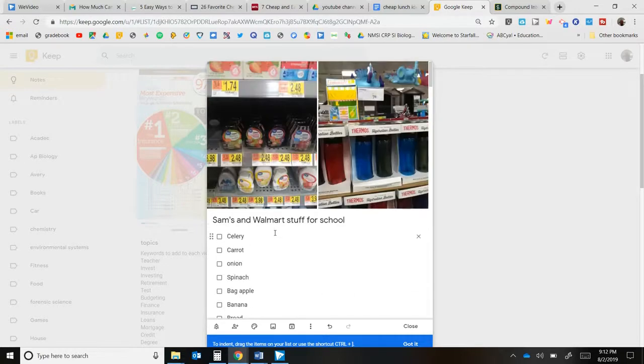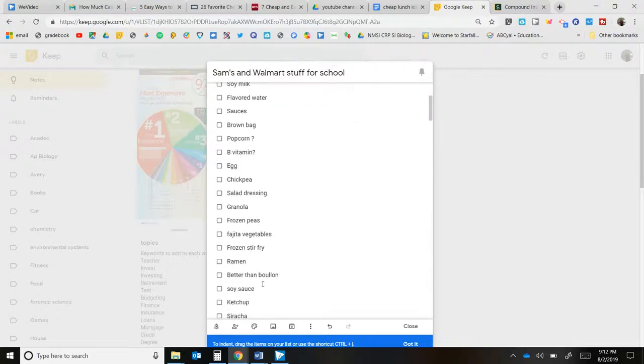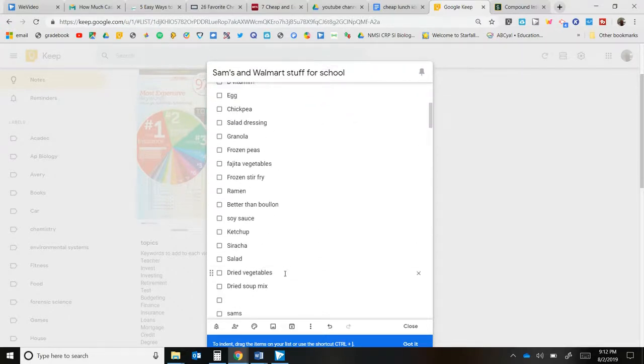But when I have time, I will make a celery, carrot, onion, other vegetables, put it on Better Than Bouillon, plenty of water, and put that in a slow cooker. Add beans, add tomatoes, and so on. So I know this sounds a little more advanced than what a lot of teachers will actually do for lunch.